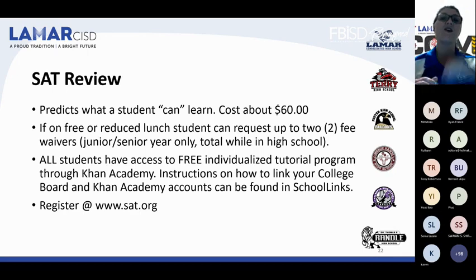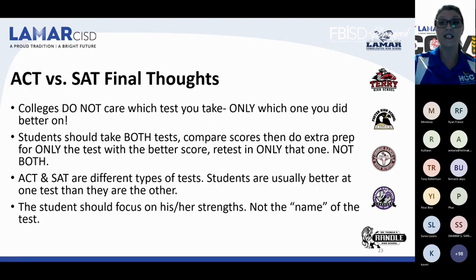So if they think they could have potentially made one last year, they need to figure out how to log into that and not make a new account. Now if they know they've never made an account before, then they can go and create that new account. But they can go ahead and see those October 2022 PSAT scores. They can link their Khan Academy account to their College Board account.